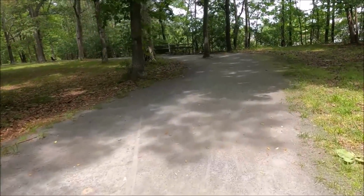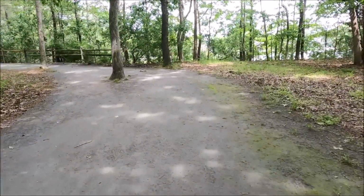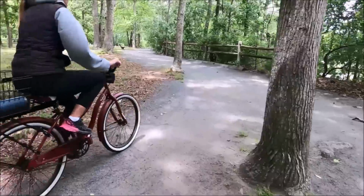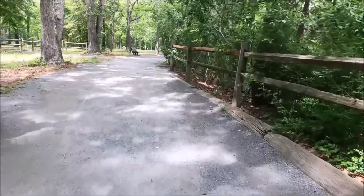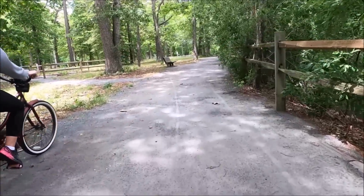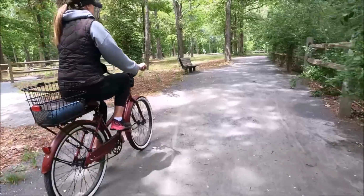And life down here compared to DC life, city life, or Central Maryland around DC, is very slow paced. It's not the race and the hustle and bustle of the city. It's pretty slow here. Ashley's from over that way, and it took her a little while to get used to it.